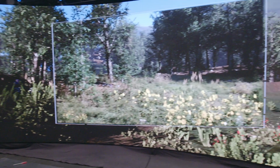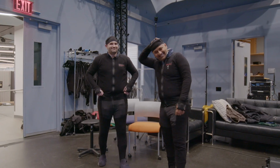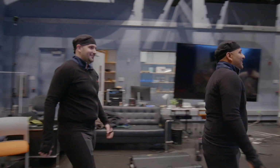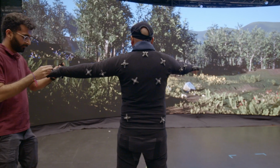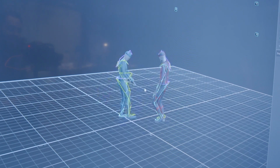Our next stop, the Motion Capture and Virtual Production Studio. I have to say, you look really good in a mocap suit, George. Thanks, Rich. Besides the fact that the suit was a little tight and made us sweat a lot, the demo of the 3D renderings was pretty darn cool.